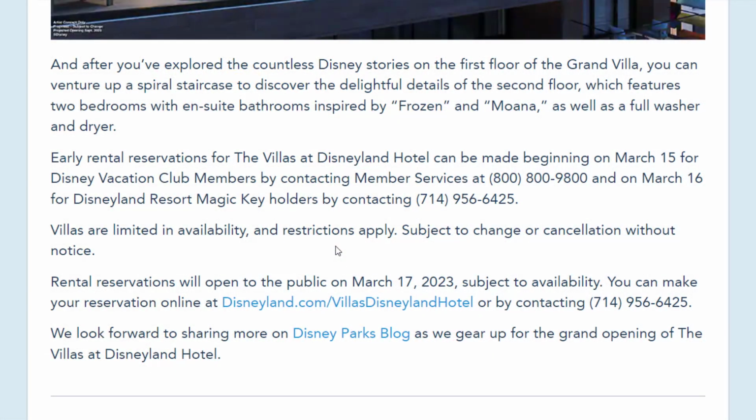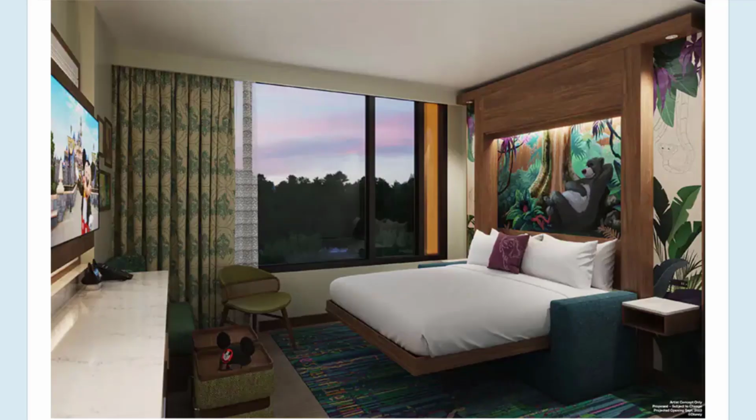One of the exciting things for me with this announcement is that we got some more detailed views of the different room types. So let's go check out the villas. Okay, the first villa type that we are going to take a look at is a brand new type that they call a duo studio. I think we can assume this is basically like a tower studio at Riviera, which means it's pretty small and it only sleeps two. That's something that you only have at Riviera so far, and now at the Disneyland DVC Tower. So this duo studio is inspired by the Jungle Book.